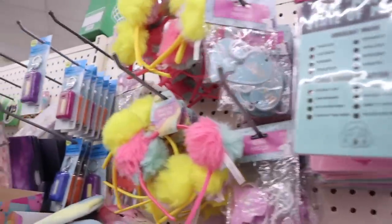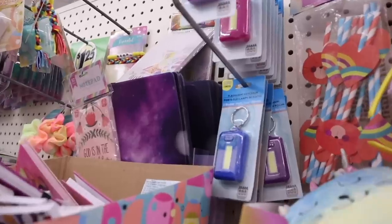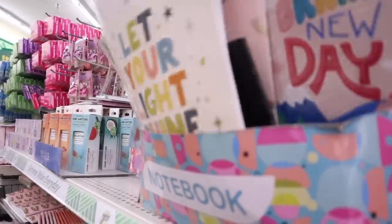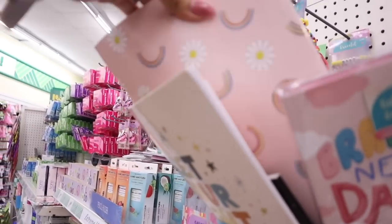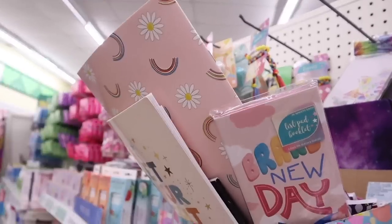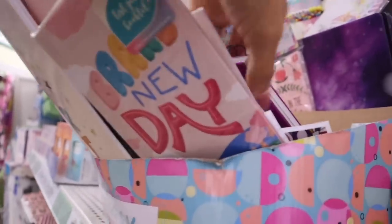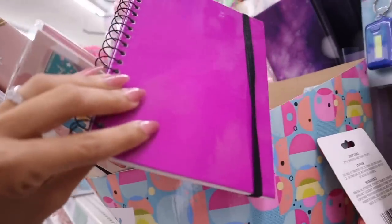So they have journals, key rings, headbands, flashlight keys, chain, straws, bracelet, and a random section full of notebooks. So let your light shine. The other one has like daisies and rainbows. How cute is this one? Definitely let me know your favorite. This one is a list pad booklet. So really nice whenever you're traveling. I mean, they have simple notebook. This one has Disney princesses on them, crossword puzzles.